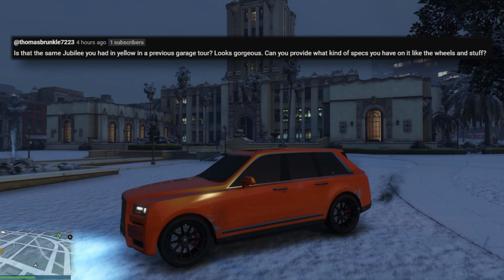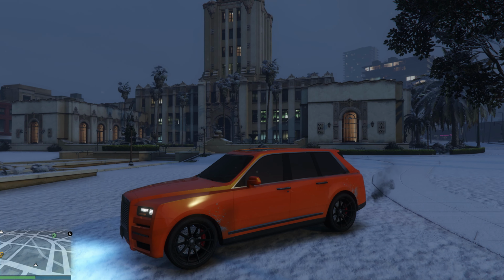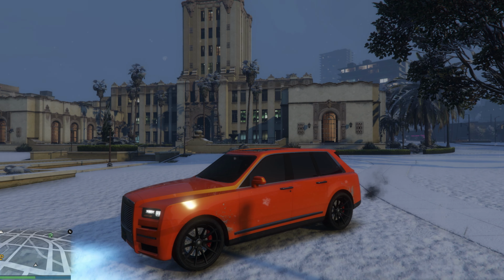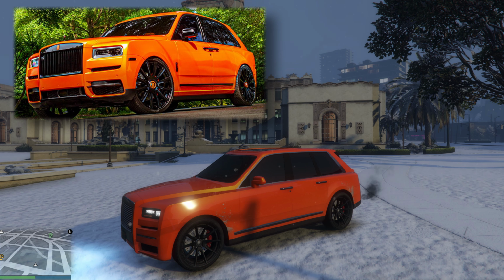Well, of course, this car, the Jubilee, does represent the Rolls-Royce Cullinan, which is normally a fairly staid car. I have shown it in yellow, which was the one-off Capella version. And I wanted another bright coloured version, and I've been helped out massively by Odell Beckham Jr.